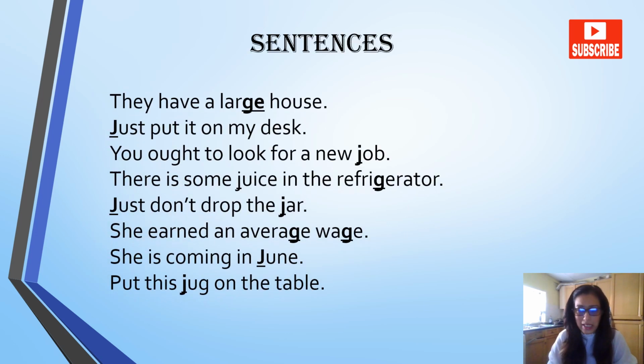Moving on to the sentences. They have a large house. Just put it on my desk. You ought to look for a new job. There is some juice in the refrigerator. Just don't drop the jar. She earned an average wage. She's coming in June. Put this jug on the table.